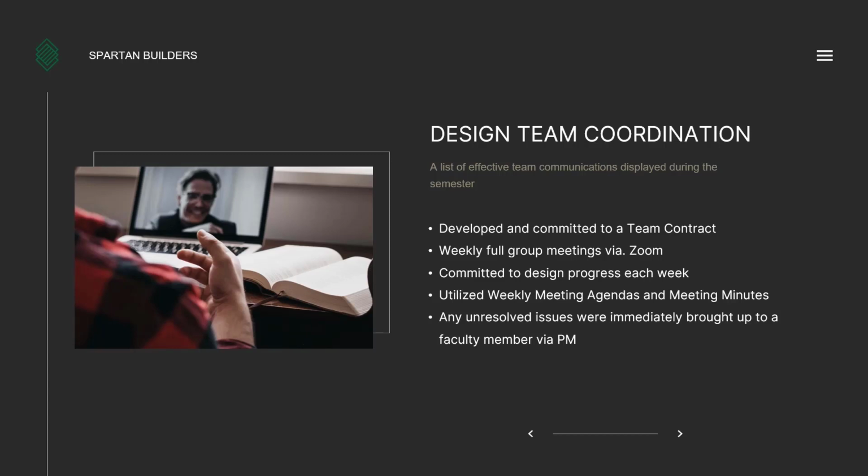We committed to design progress each week. The project manager set a schedule for each discipline that outlined a certain percentage of design progress each week of the semester during the first 2 weeks of class to pace the different disciplines as needed. It was mandatory for each discipline to share what they had completed each week during the start of the weekly meetings to ensure progress was being made.